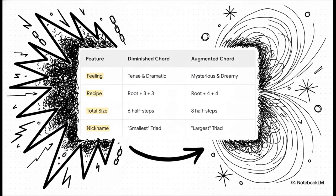So let's put them side by side. The difference is like night and day. You've got your diminished chord, tense and dramatic. Built with 3s, it's the smallest 3-note chord. And then you have the augmented chord, mysterious and dreamy, built with 4s, making it the largest. 2 simple recipes, 2 completely different feelings.